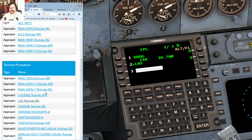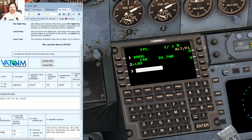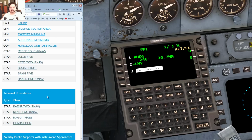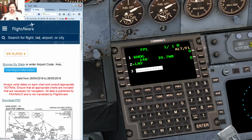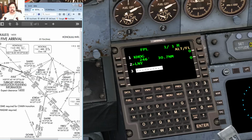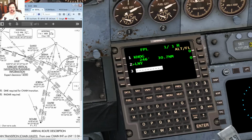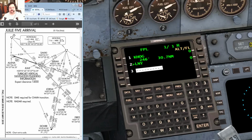And heading to Honolulu via Julie 5. There it is. There's Julie 5. We come out of Lanai, 278 degrees, all the way to Anabelle, which is 58 DME. And I don't think we need to put that one in, we just need to put in K, no we don't, PHNL.